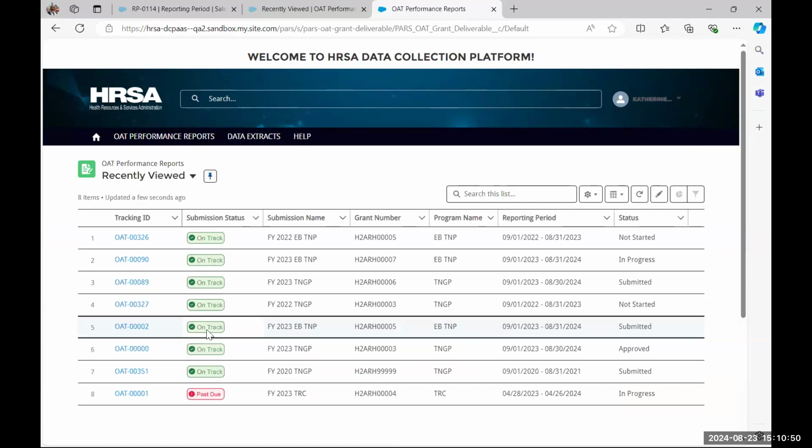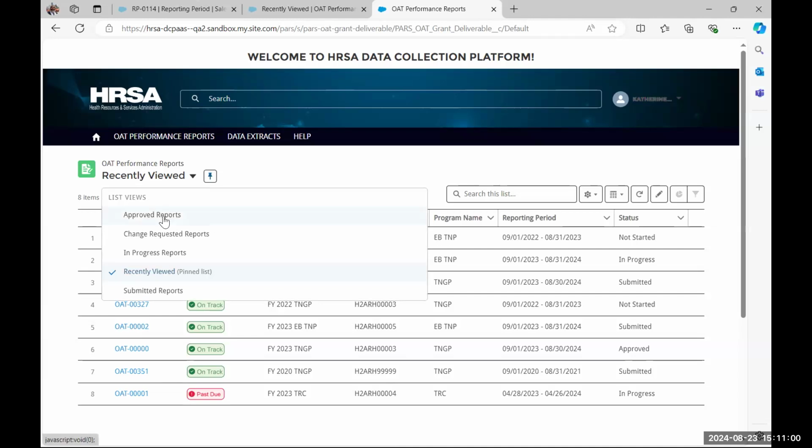And that's going to open up our OAT performance reports tab. The first thing we see is we're looking at our recently viewed records. These list views are changeable. You can choose different list views. The approved list reports list view is going to show you all of your performance reports that you've submitted that have been approved by your project officer.